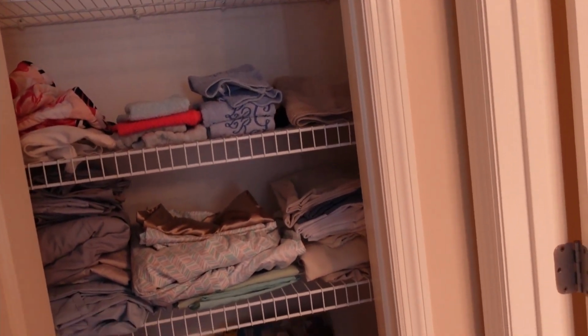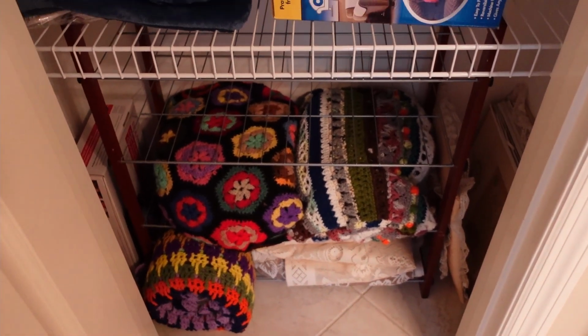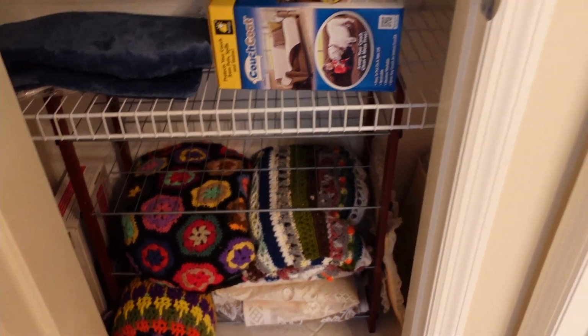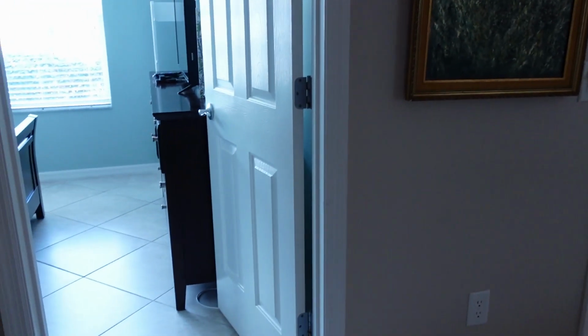Linen closet. I have a bunch of those. My grandmother knit them, or crocheted them, whatever she did with them. I can't get rid of them because she made them. That's for certain. All right, lights off.